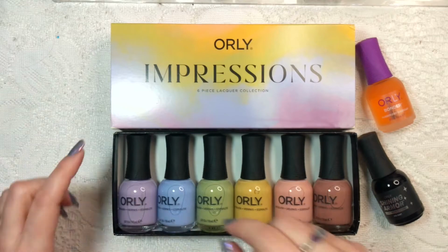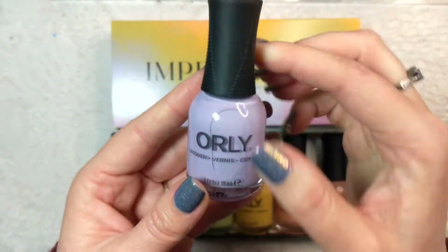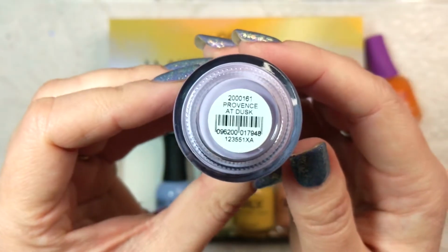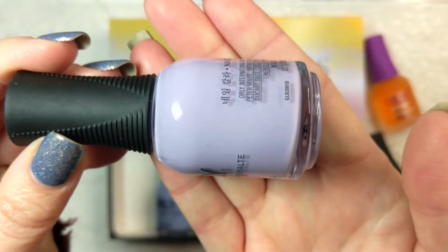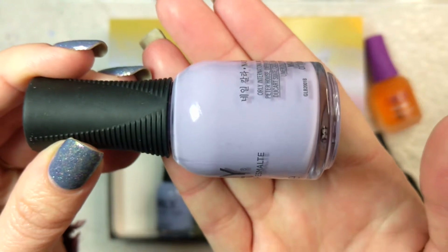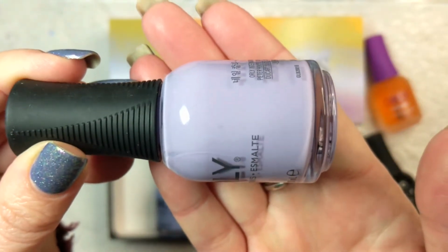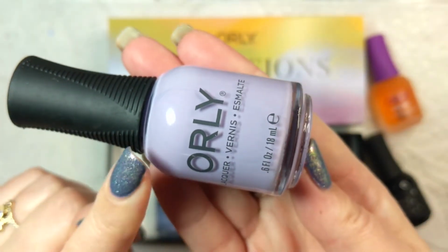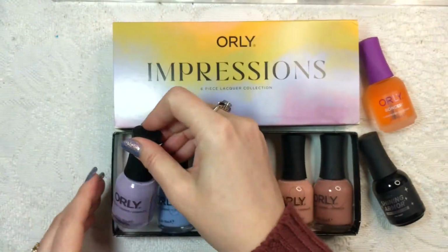Now on to our colors. The first one is this really beautiful dusty lilac. This one is called Provence at Dusk, and hopefully on screen it's coming across accurate. I think on my camera it's a bit more gray and almost blue leaning, but it is definitely a lavender in person, and it's a very beautiful shade.